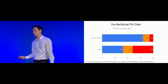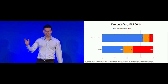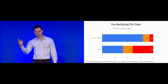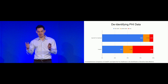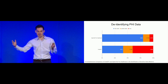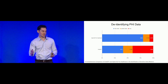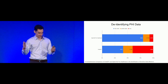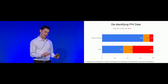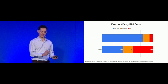For de-identification, which is one of our major use cases, you might not see the numbers, but basically our lightweight models reach up to 80% accuracy in exact matches. If you go with partial matches, we're up in the 92, 93%, whereas ChatGPT is just pretty horrendous at de-identifying any PHI data, right now in the low 40% of accuracy.